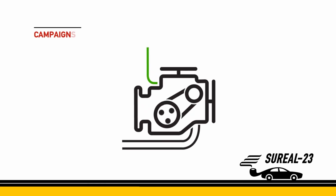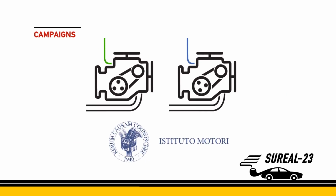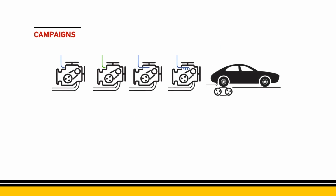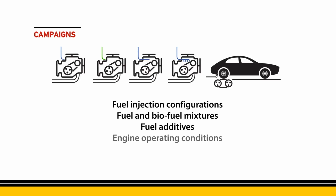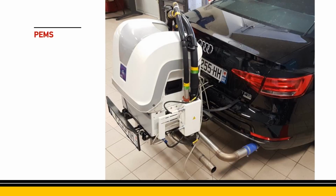Campaigns are performed at a diesel engine, a diesel and gasoline engine, a GDI engine and a roller test bench. The different effects evaluated include fuel injection configurations, fuel and biofuel mixtures, fuel additives, engine operating conditions, and sampling conditions. The most promising technologies for onboard use will be developed in portable editions for PEMS.